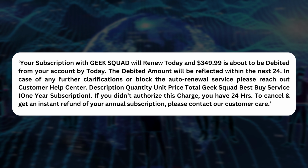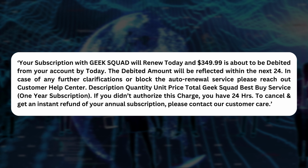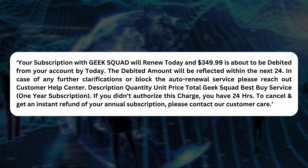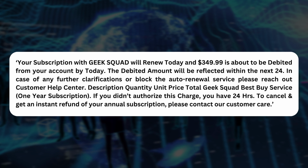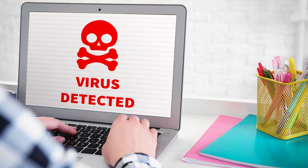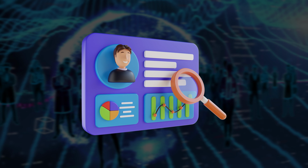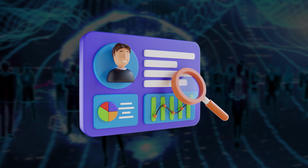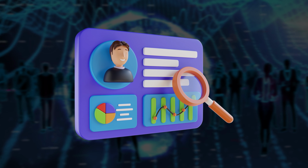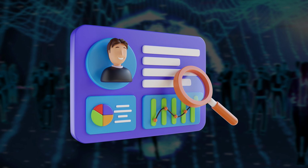If you didn't authorize this charge, you have 24 hours to cancel and get an instant refund of your annual subscription. Please contact our customer care. If you click on the links given in the mail, it can open malicious websites and install malware on the recipient's device. It can then steal the user's sensitive information such as login credentials, personal details, or financial information. Now here is how you can protect yourself from such scams.